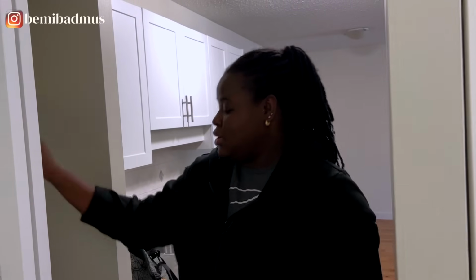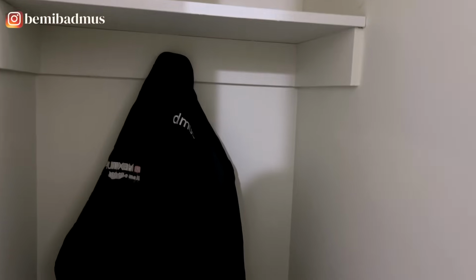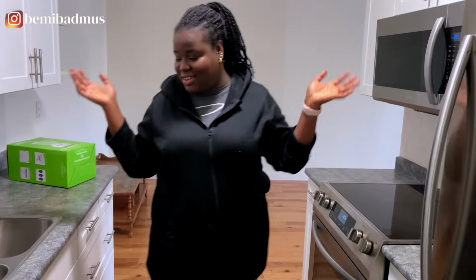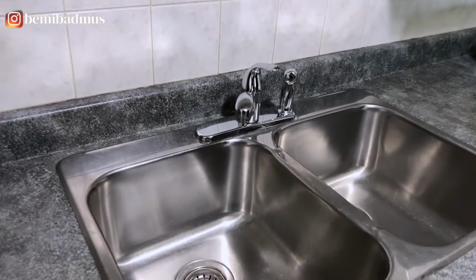Anyway, so this is our apartment. You come in, you have this storage here. For the kitchen, you just put stuff here. You can show them what it looks like. I just put my jacket there for now because it's very empty. Anyways, so you have that once you come in. And then you immediately see the kitchen. This is where the magic is going to be happening, you guys.